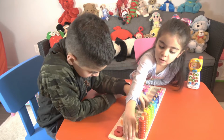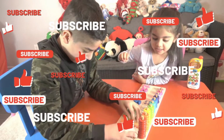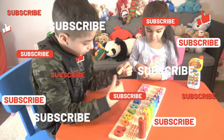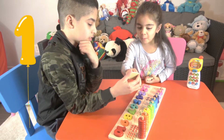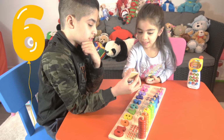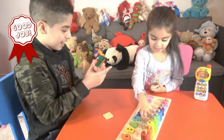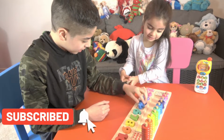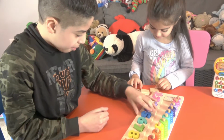Look here, this way. Yeah. Good job. How many suns do you see here? 1, 2, 3, 4, 5, 6, 7. Good job, buddy. Uh-oh. Sorry. We made a mess. Let's clean up. It's okay, let's clean up our mess.